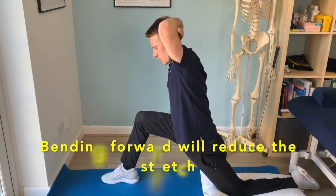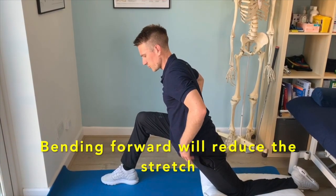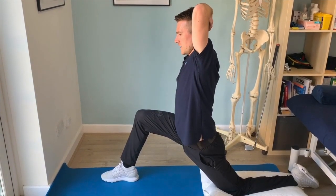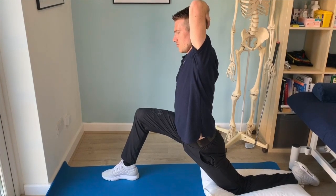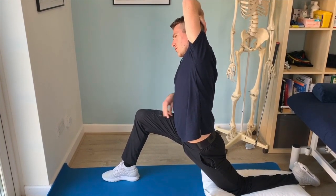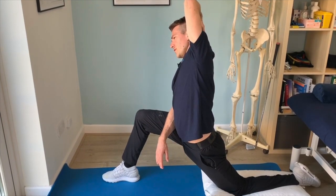As soon as you start to bend the back forwards, you're going to take the tension off the hip flexor muscle. So we're keeping the back nice and straight, the hand comes behind the head, and then if you want to make it slightly stronger, you side bend to the right. So we're trying to feel the stretch at the front of here. Hold that for 20 seconds.